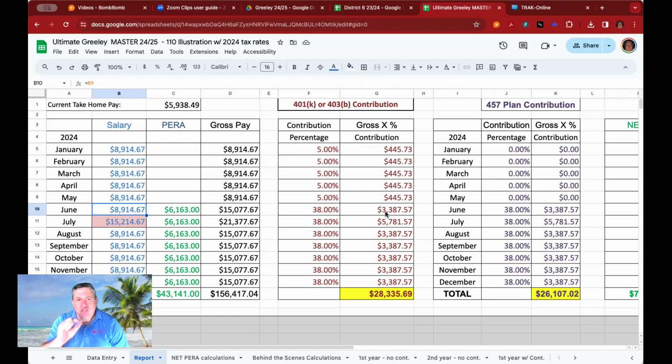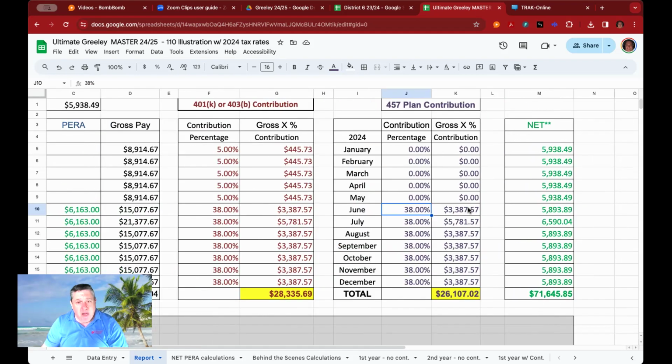You are not allowed to shelter pension income. You can only shelter earned income. All right. So basically what happens in all of this is that these amounts are being taken out of the district salary, but the combination of the full pension take-home pay plus whatever's left of that district salary after the major contributions is going to equal about that same amount when it comes to the net take-home pay. So that's kind of how that works.